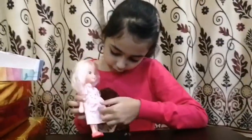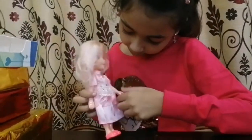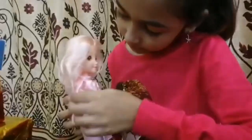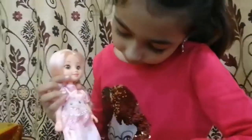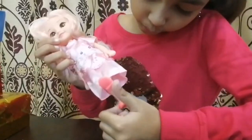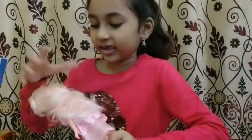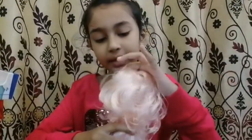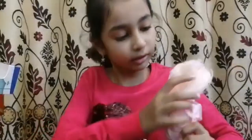Okay, I like her dress. It has these nice little laces around it. She has cute little eyes. Green eyes. And she has these cute shoes. And I like her hair, it's so nice. It's this nice pink color. Light, very light color. It's mostly bright, but it's kind of pink.